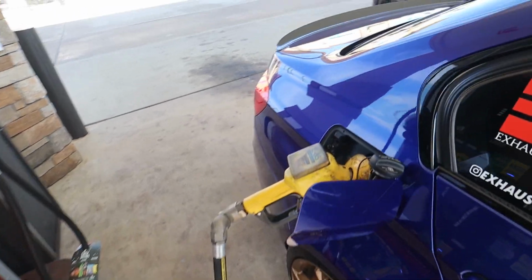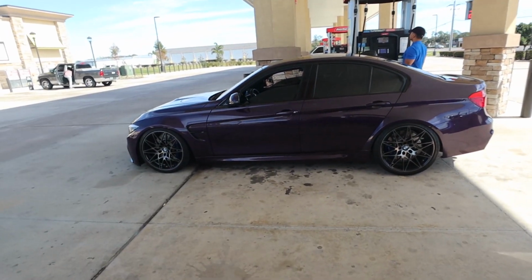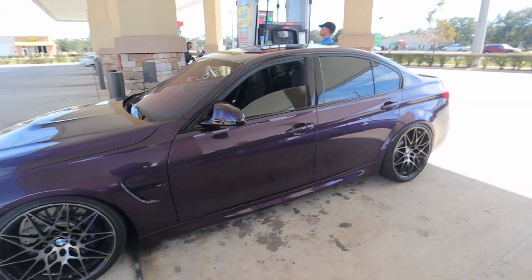This time, baby. Got the E85 in. This has got the purple. Got the purple Barney mobile.